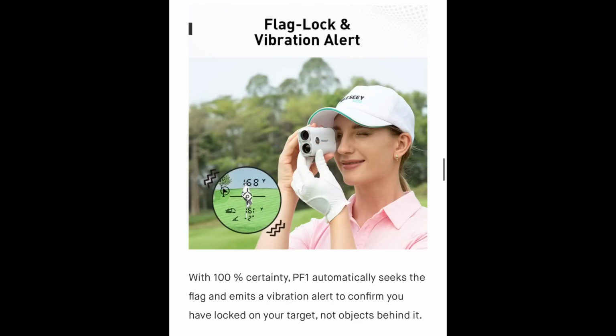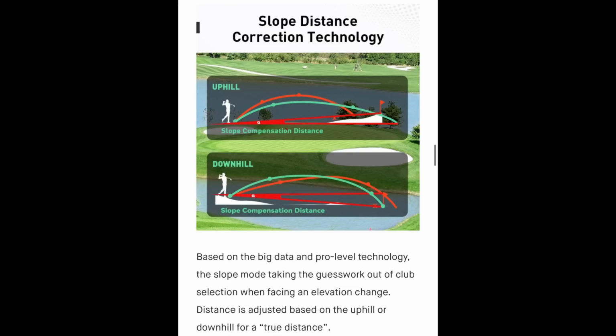So plenty of benefits of this rangefinder, a great price, which is what we're trying to do here on the Everyday Golfer, show you things that are more affordable but do the job and perform just as well. And all that's fantastic, Chris, if you actually aim where you said you were going to aim. It's always a good start.